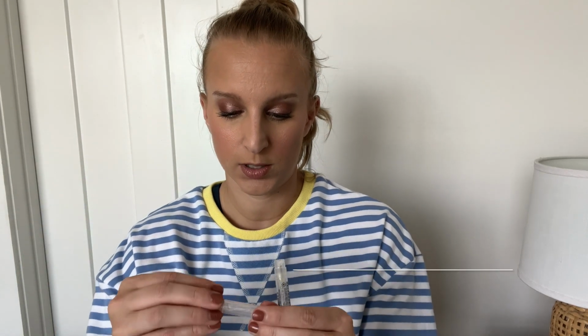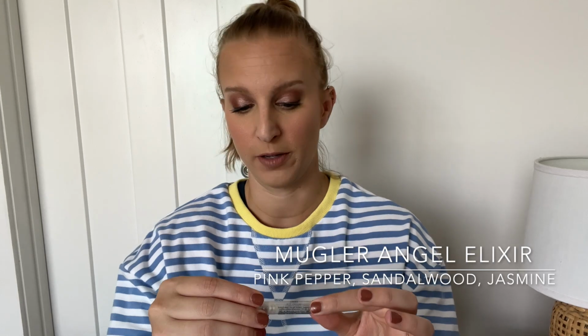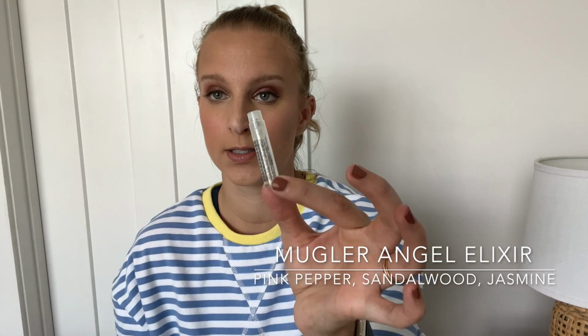The next one I used up was Flower Bomb by Viktor & Rolf. I've had multiple samples of this, so I'll put the scent notes on the page for this as well. And the last one I used up was by Mugler. I don't know how to pronounce it, but it was the Angel Elixir scent.